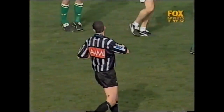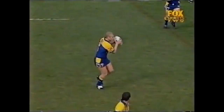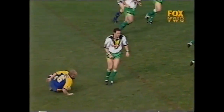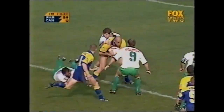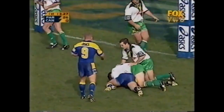They just don't need that. The Canberra Raiders, Parramatta on the last tackle, kick the ball away, and they give away a penalty. Here it is. Well, it was a bit late, but that doesn't deserve the linesman coming in. I'm sorry, Mark, I just think that it was a little bit late.